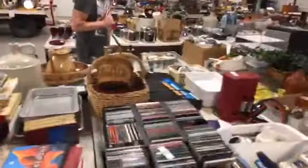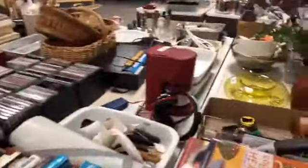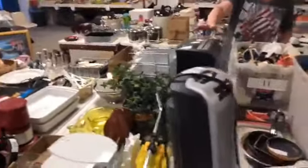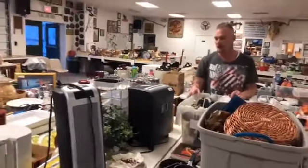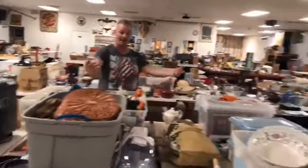You got wicker baskets, all kinds of good stuff. More KitchenAid items there, and Cuisinart. Some good office stuff. Some of the stuff we don't normally sell with antiques and collectibles, but basically everything in the house was good, so we just put everything out of the house and brought it down here and we put it up for sale.